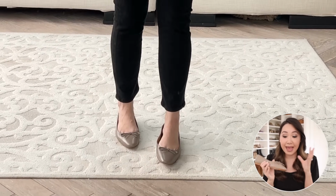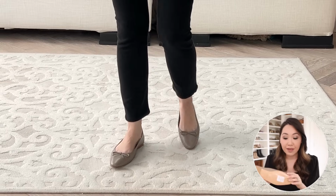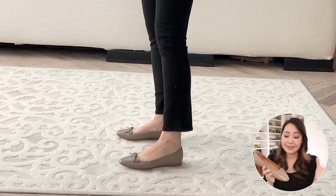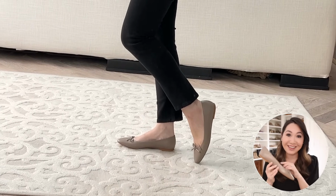But apart from that, I absolutely love the quality and the comfort. It's very soft leather. They stay on my foot really well, and I just love the shape. I feel like they go with everything, and they're just the nicest, most perfect ballet flats. And then I did get a few dresses in as well.